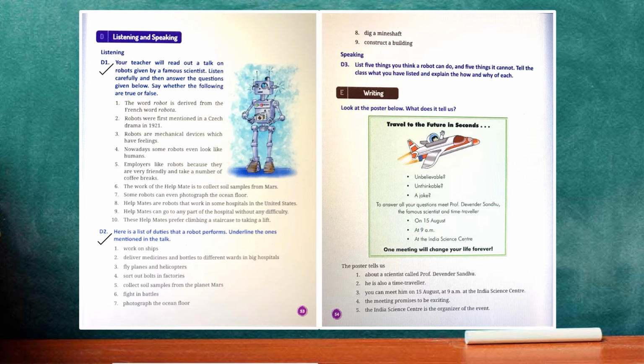I'm reading the passage for the first time. Listen carefully. Did you know that the word robot is derived from the Czech word robota? It means compulsory labor or work. The word robot was first used in a Czech drama in 1921. It described a mechanical device that looked human but lacked emotions. It worked mechanically.